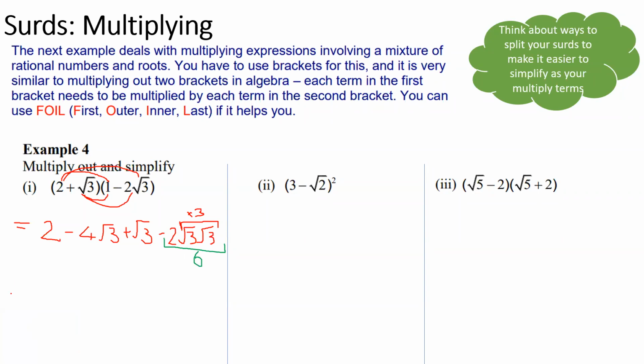Again, that might be quite challenging for some of you if this is your first view of surds. We're doing quite a lot in one go. So I've therefore got 2 minus 4 root 3 plus root 3, so minus 3 root 3. Oh, sorry, and minus 6. 2 take away 6, okay, it should be negative 4. So we're going to have negative 4 minus 3 root 3. A reminder that we can't put those together. Okay, so we have negative 4 minus 3 root 3. A little bit messy, as in not my writing, but as in the actual answer.